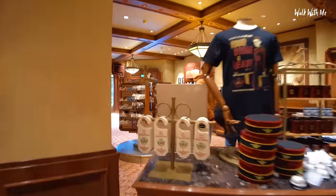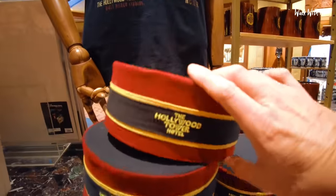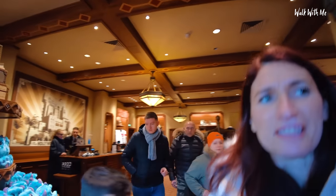And then it wouldn't be complete without going in the gift shop. What do you think of it? I think it's a really good ride. I'm surprised it's in Disney actually, because it's quite freaky.